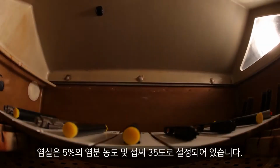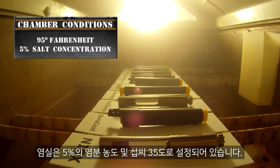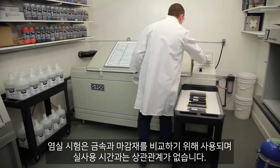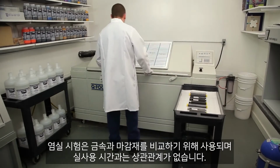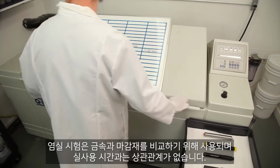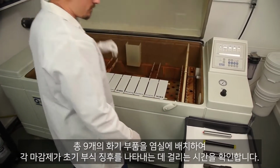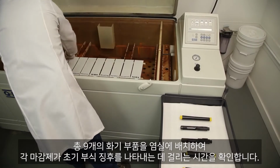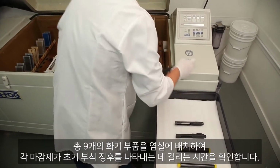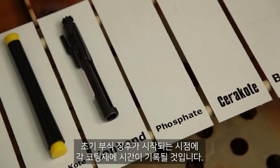The salt chamber is set to a temperature of 95 degrees Fahrenheit with a 5% salt concentration. Salt chamber testing is used to draw a comparison between metals and finishes and does not correlate to a specific number of hours of real-world use. 9 firearm components in total are placed into the salt chamber to see how long it takes for each finish to show initial signs of corrosion. At that point, time will be noted for that particular finish.